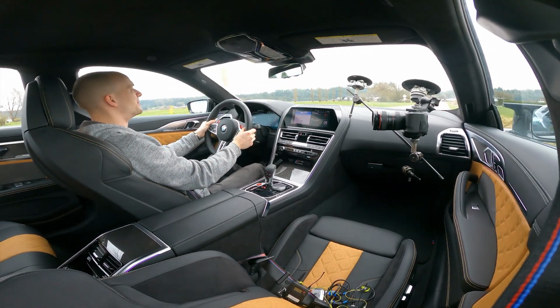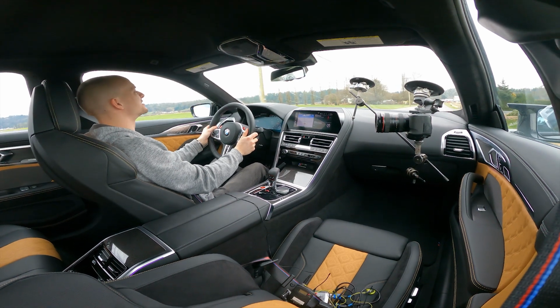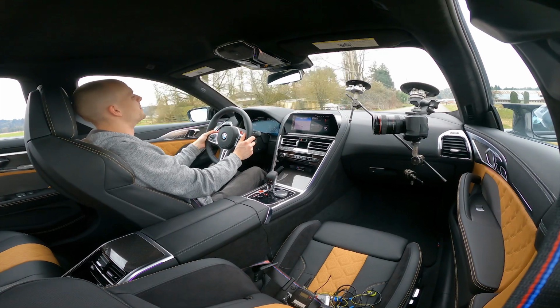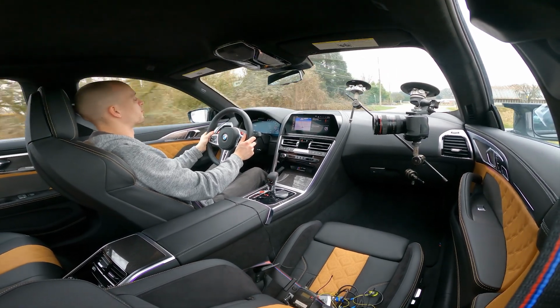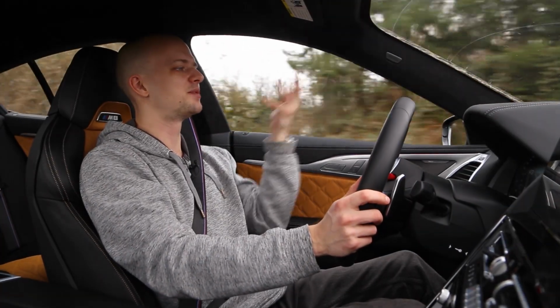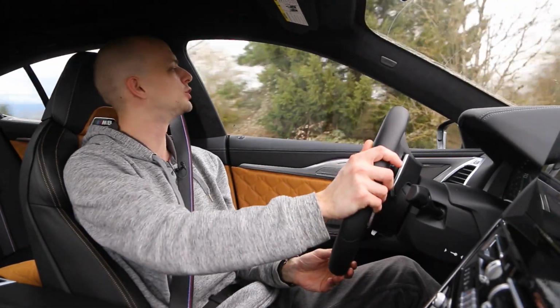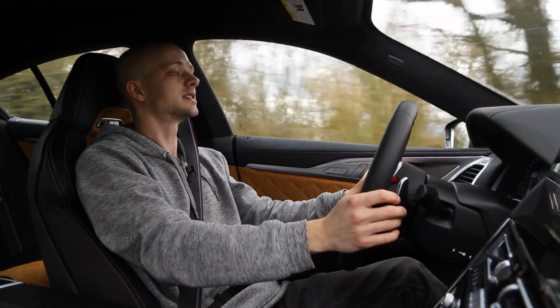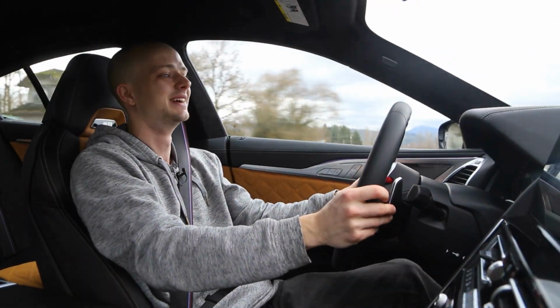But the grip is ridiculous. It is so beyond. You have to go so fast to even feel like you're approaching the limit of grip. You can barely get even close to the limit of grip on the street, nor should you. Honestly, nor should you.